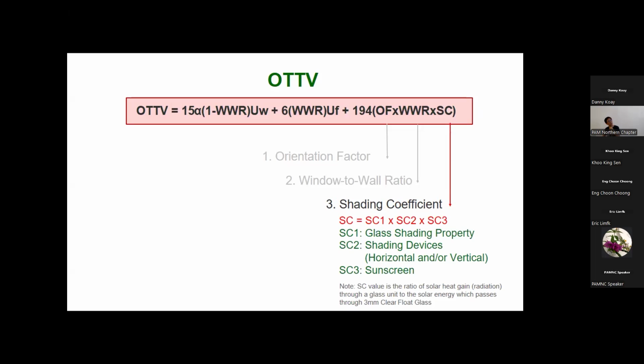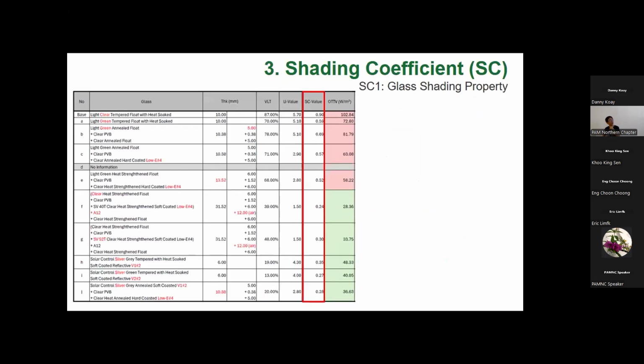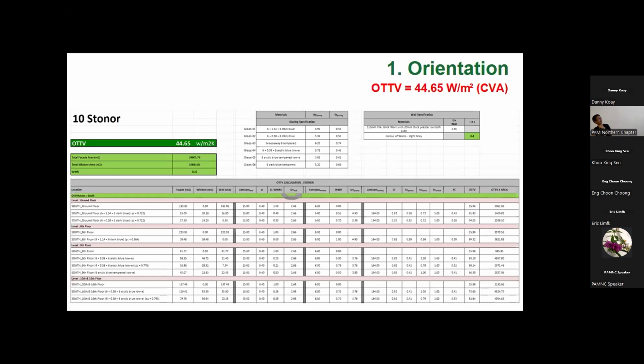Shading, SC, has 1, 2, 3: glass, shading device, sunscreen. I won't go through that here. Glass is very important. Also, all these are statistics. I highlight in red: clear tempered glass, the SC is 0.9. No need to know the numbers. What you need to know is the lower the better. If it's green tinted, it drops 30%, you know. As simple as that. A lot of people don't see it in comparison. If you see in comparison, it dropped 30%, but it doesn't mean OTTV dropped 30%. OTTV has window and wall ratio, orientation, these two; the rest I haven't touched. If A plus B plus C, so there is actually an unknown factor here. Go back to the 6.